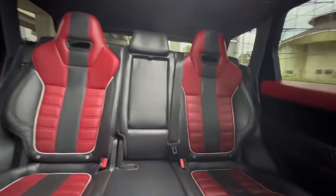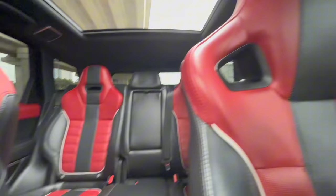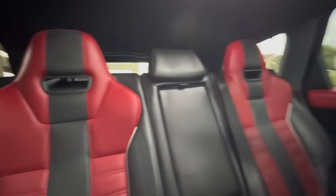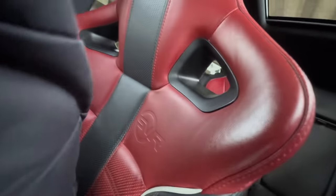Look at that interior, guys. It's got bucket seats also at the back. The SVR badging on the bucket seats. You can see that. Have you noticed the SVR badges are stitched into the seats, bro? Yeah, they're stitched to the seats. Can you see my seat? There you go. How cool is that? The colors match, Gary. Black and red, the seats.